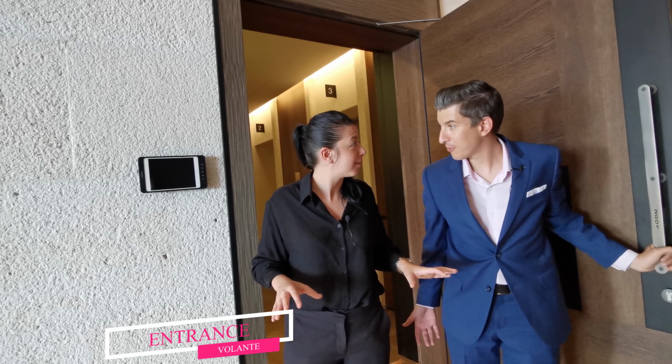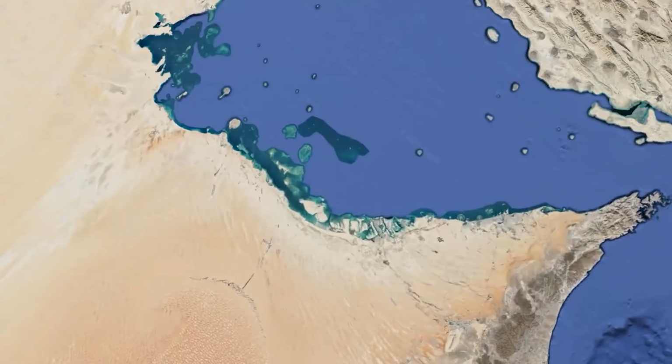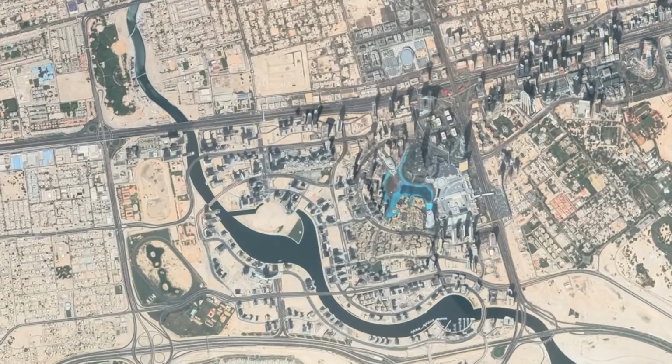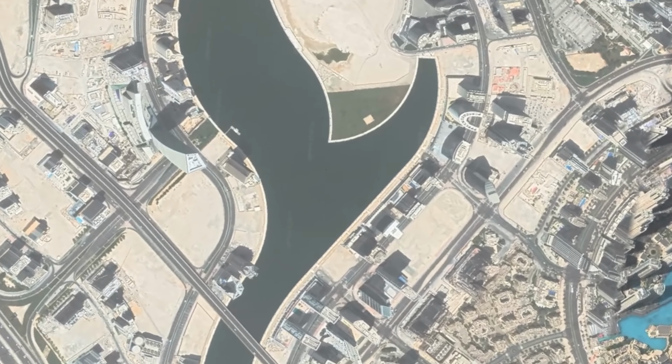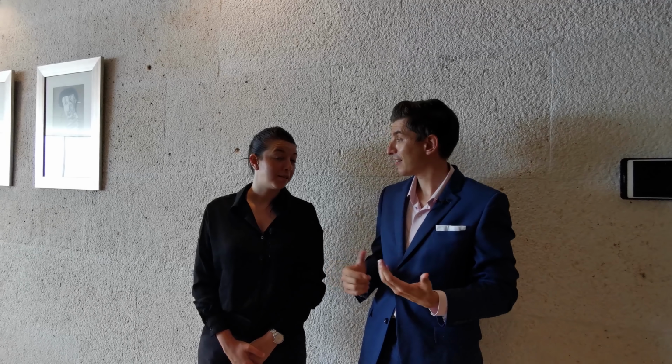As promised this Friday, when we were on a boat, we are in Volante, which is in Business Bay. And this is a kind of secret tower, which you can see from outside. We saw it last time, but nobody's talking about it. Not so many people know about this tower and that it is a very luxury tower.